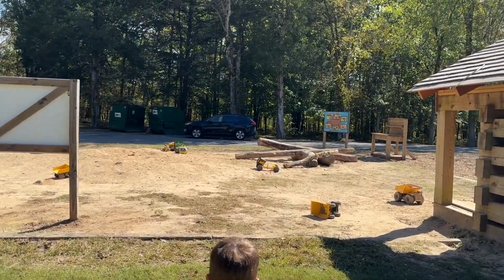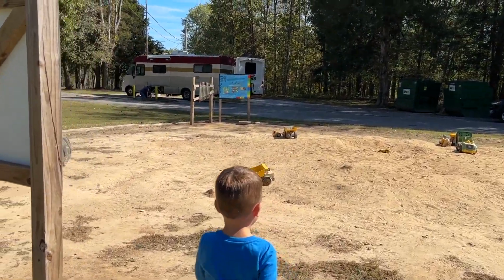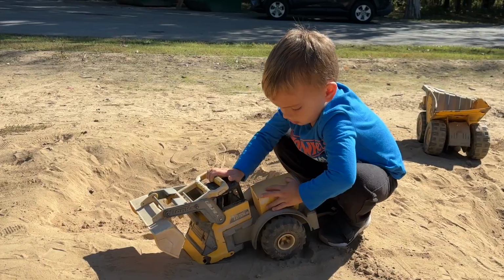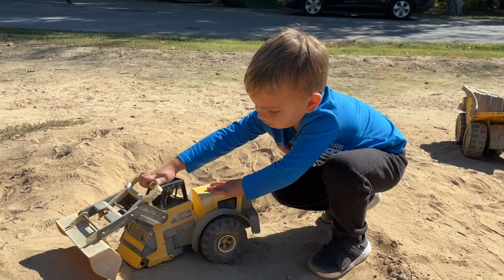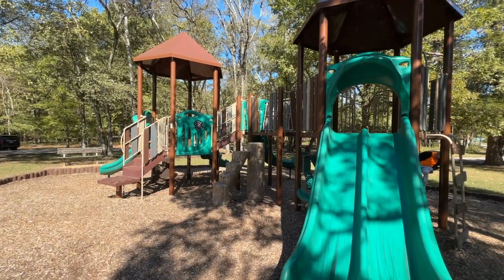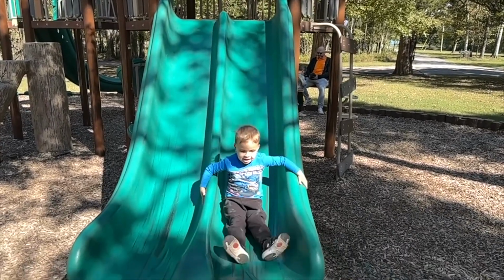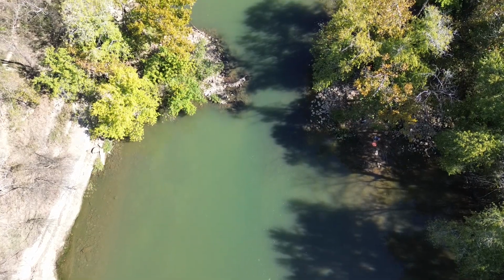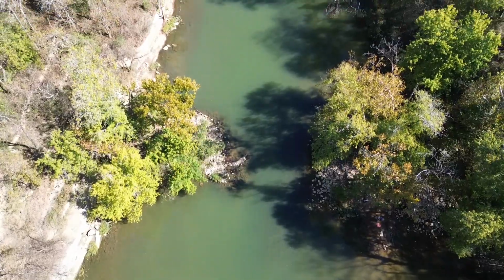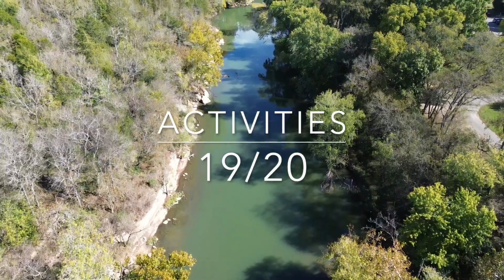One of the things that I discovered as we were leaving was that there is more to do than can be done in just a day or two at Henry Horton State Park. And so even though we had fun at the little sand pit and the playground there at the campground, there was still so much for us to do, including but not limited to the Duck River. We didn't do any fishing or anything like that, but a lot of really fun activities. I'm going to give activities a 19 out of 20.